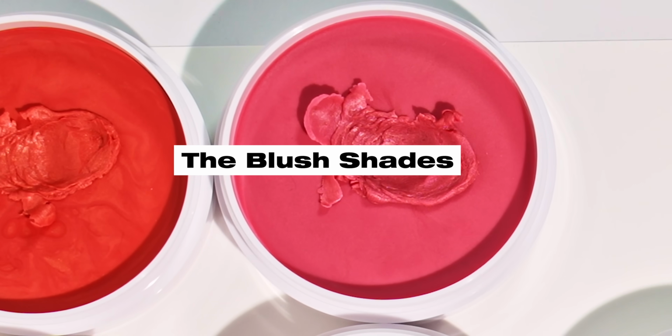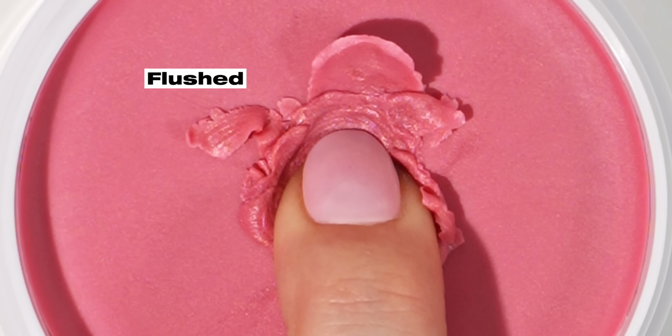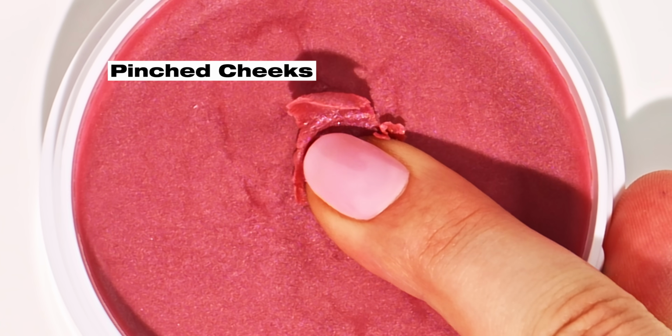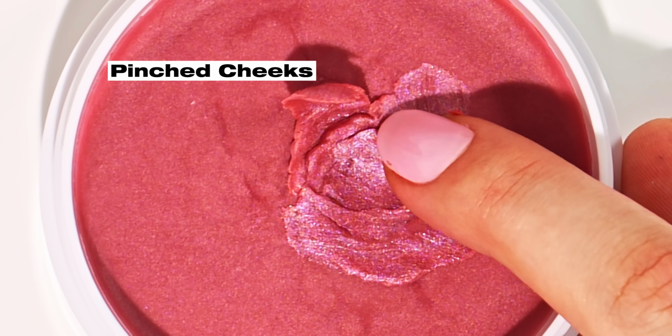Then if you want a color that's more like a blush that you don't use all over, one is Flushed, which is the most beautiful pink. A lot of women use this on their lips as their pink lipstick. I use it on top of Tawny to give myself some pinky color. And then there's also Miami Beach, which is a little more peachy than Flushed. And then we have a newest one, which we are calling Pinched Cheeks. And it sits somewhere between Dusty Rose and Flushed. I use this as a blush color, and it's great for very fair to dark skin tones.